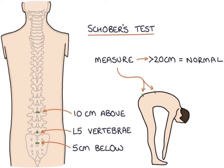Schober's test is used as part of a general examination of the spine to assess how much mobility there is in the spine. First, have the patient stand straight and find the L5 vertebrae and mark a point 10 cm above and 5 cm below this point.